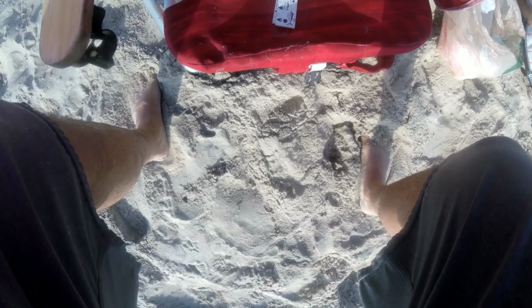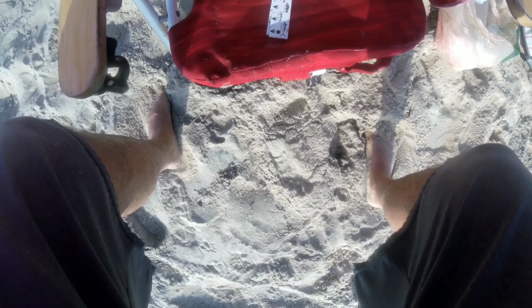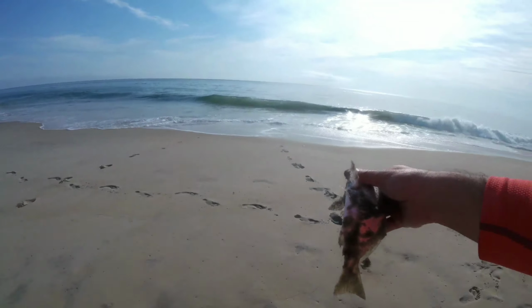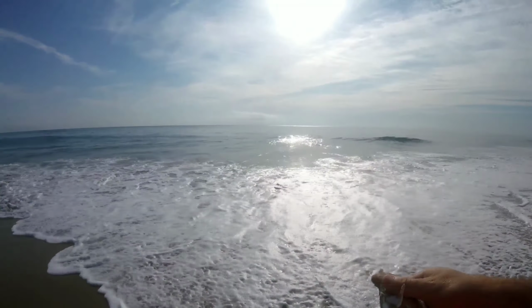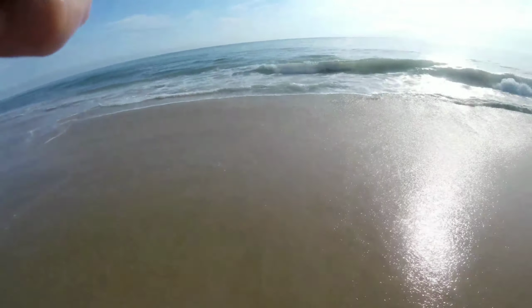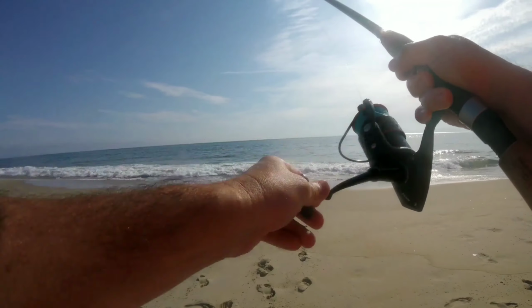Let's see. Oh, he's a feisty guy, I tell you that. He is actually over 8 inches. 8.5 inches. Oh, not 8.5, I'm sorry. But a little over 8. Alright, let's put him back in. At least it's a fish. First one of the day. So we may have another fish on. It's been a real slow morning compared to yesterday.